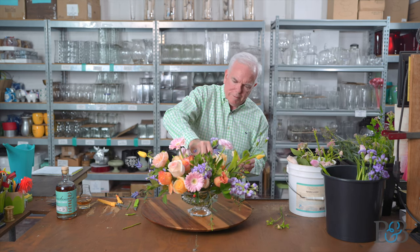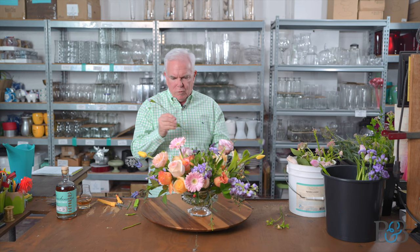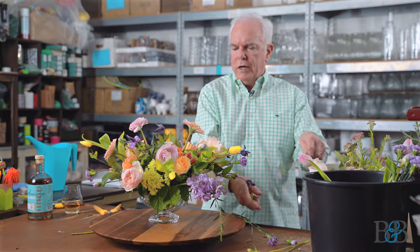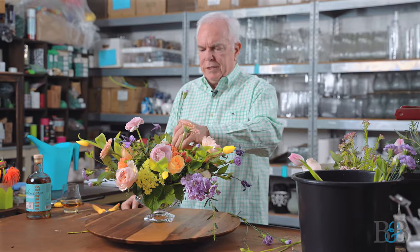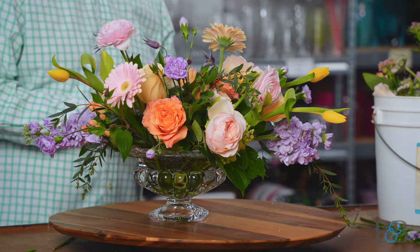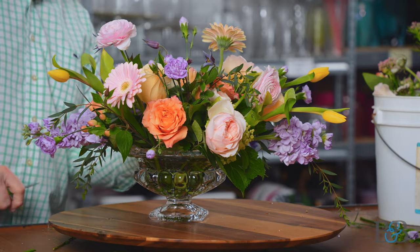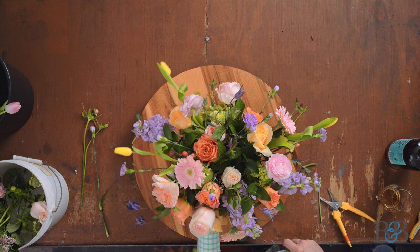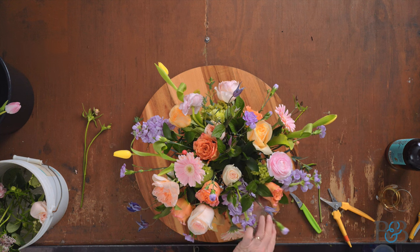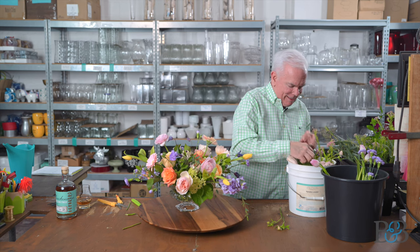Let's do a little bit of miniature carnation just to pull in some more of the lavender of the stock. All right, so we've got line flowers in here with the stock. We've got form flowers with the roses, the Gerbers. I would call these little miniature carnations a filler flower. I would also call the clematis a filler flower. The hypericum is a filler.